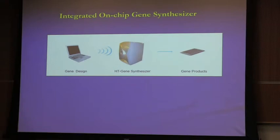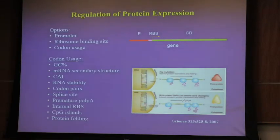If I still have time, I'm going to talk about the many applications you can do with this type of synthesis capability. You can make, for example, large libraries of genes, or you can make whole genomes, right, genome synthesis. And so today I'm going to just talk about one application we did, which is on the regulation of protein expression, and focusing on the codon optimization part of it.